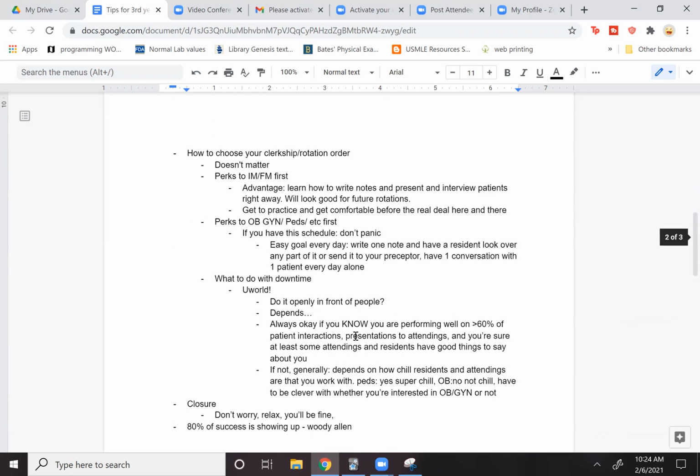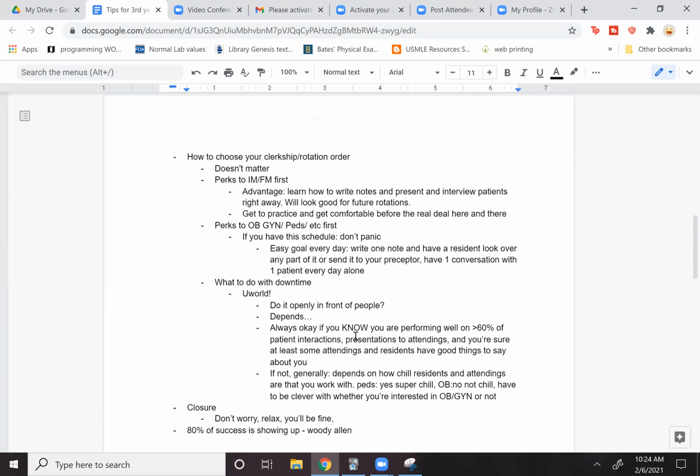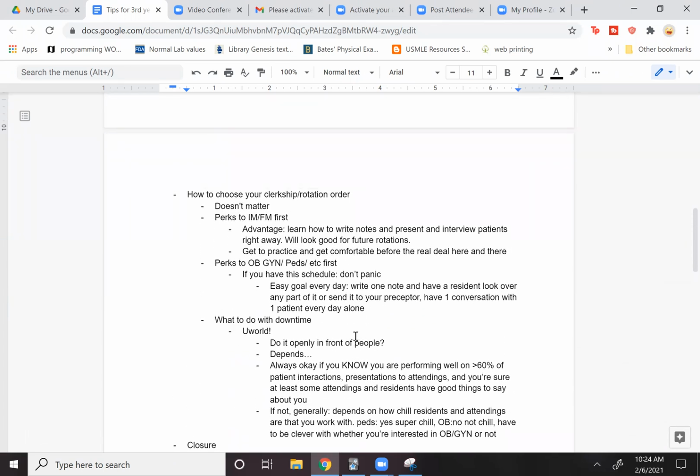Okay, so how do you choose your clerkships? In my school, when you choose your clerkships, you have a choice between the first 6, which for me were pediatrics, OBGYN, internal medicine, family medicine, surgery, and psychiatry. Those are the rotations I got to choose from in my third year. I think those are standard across all of the United States, but I'm really not sure.